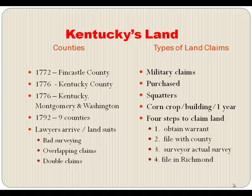Primarily bad surveying, because anybody could go out and try to survey and claim it. And a lot of times you would say, my property goes from this tree to that creek to that rock. Well, what happens if there's a flood or there's an earthquake or something that changes? You have overlapping claims, you have bad surveying, you have people claiming the same land. But basically there were 3 types of land.